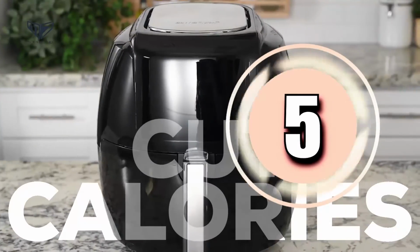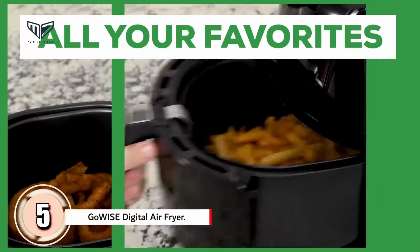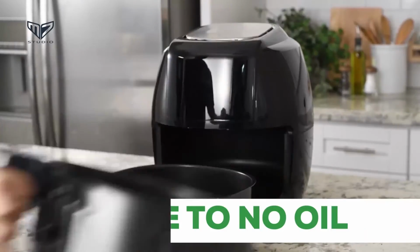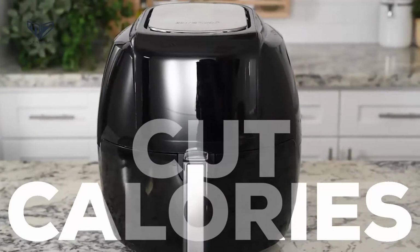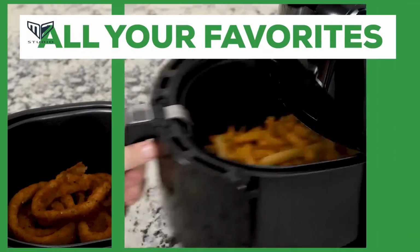In the 5th position we have the GoWise Digital Air Fryer. A lot of what makes an air fryer fun to use is how the user gets to interact with it. The display on this model stuns when you turn the machine on by flashing forward in a bright blue, with graphic buttons and easy-to-understand functions.